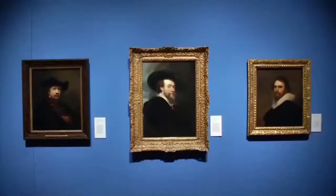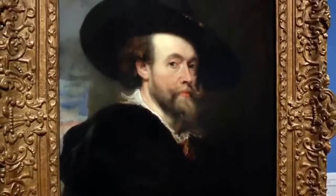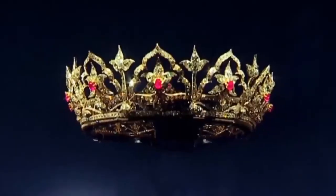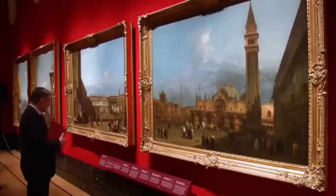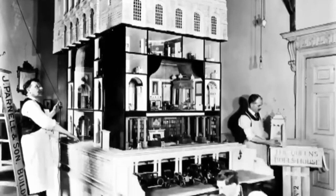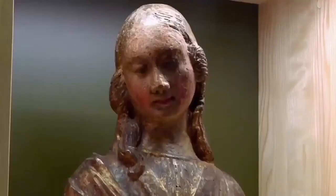And the history and heritage continue inside the palaces as well, as they also house thousands of priceless treasures. Collection of art and furniture and beautiful treasures in the whole world. It's really effectively all of the things that have been collected by monarchs over the years. So therefore, it's a brilliant collection that reflects our nation's evolution and historical significance. The royal collection tells us amazing things about the last 500 years of British and world history.